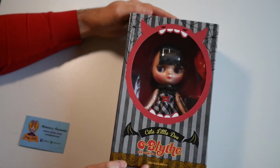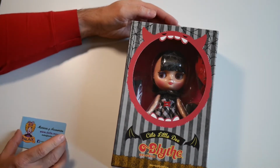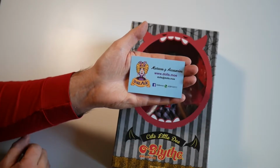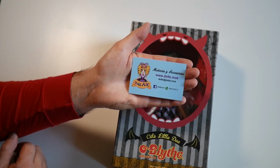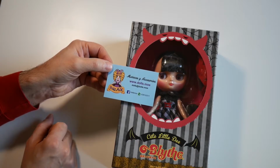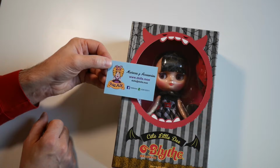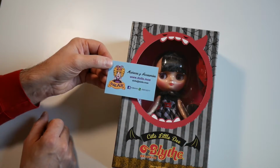I got this doll from dolls.mo, which is based in Spain. They do a layaway service, so I was able to pay for her in installments, which made it feel a lot less naughty than forking out the whole shebang all at once. So yeah, I would definitely recommend them. Obviously they are in the EU. Ireland, where I live, is in the EU. I don't know what it would be like to use them if you were in the UK, say, or any other country which isn't in the EU, because obviously you might get charged for the import and stuff like that. So yeah, that's something to bear in mind.